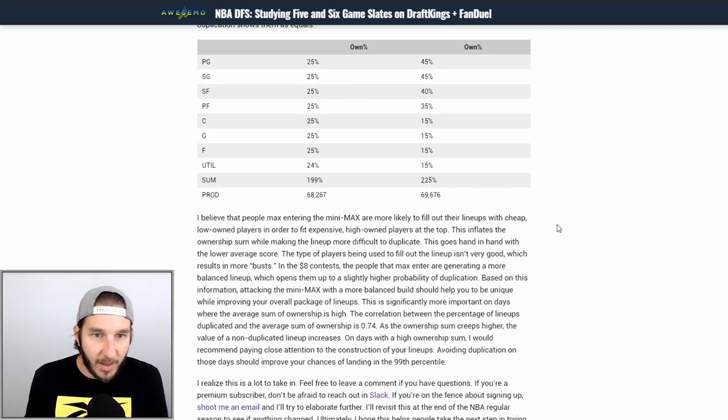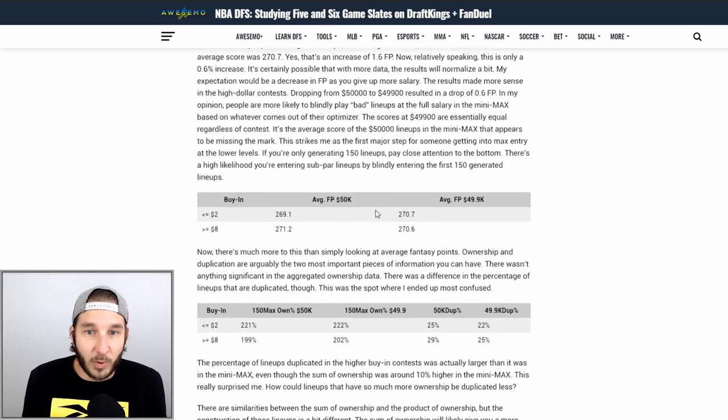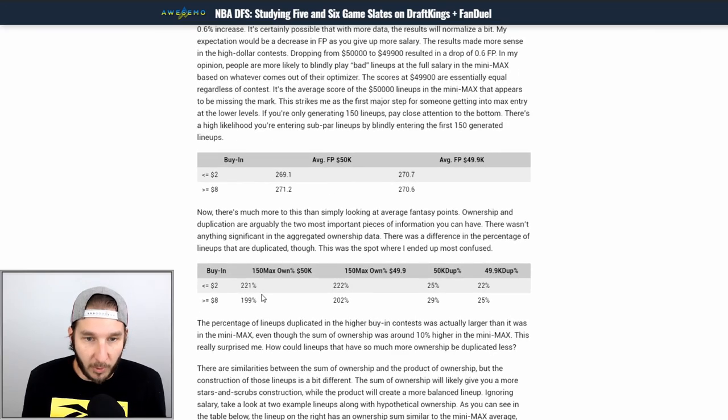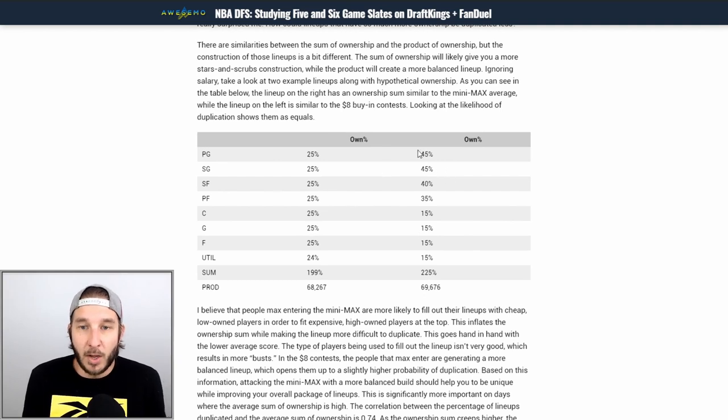And this is why I wanted to detail this. I think this example on the screen explains it best. These were the two sums of the average ownerships here: 225 on one, 199 in the other. That's what we had up here a little bit. So I wanted to show that difference. And this is what you're seeing.